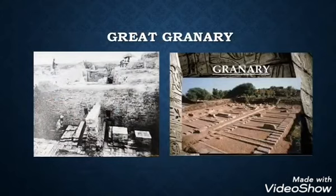Great Granary. It is a building where grains are stored. For example, we store rice, pulses, sugar and other kitchen items in a container and use it. Once it gets over, we buy from the shop again and store it again. The same way, Harappa had a great granary to store grains that were brought by boats along the rivers, to be used in times of flood and famine.